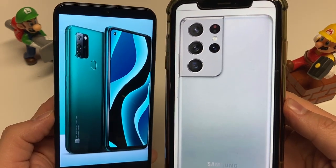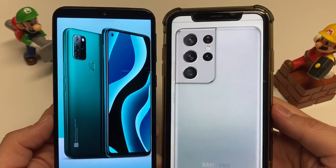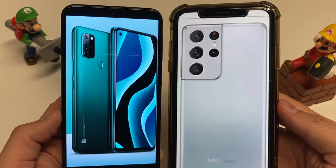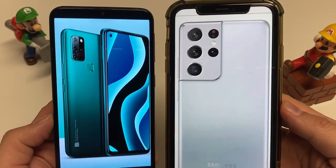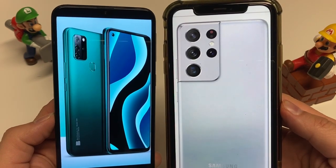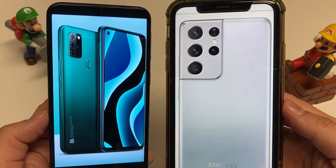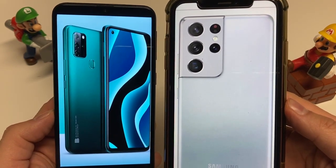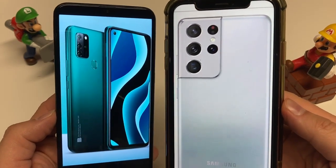The G91 is a dual SIM device. You could pop in 2 physical SIM cards with 2 different services. The Samsung does the same, except that one of those SIMs is an eSIM. So depending on your preference, both of these devices are going to give you the chance to swap out SIM cards, easy for travelers or international residents.